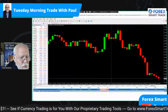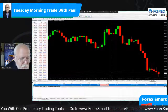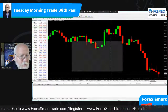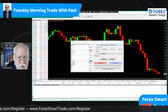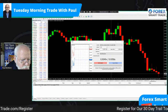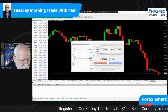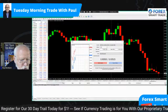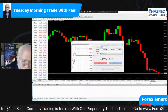I am going to go to new. Oops, let's push this up. I'm going to go to new order. Check my symbol is correct, my volume. I want to have proper money management. It says I am going to take a lot size that is, by moving this decimal place over 4, I want to take a lot size of 0.87.